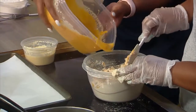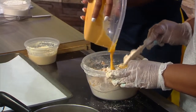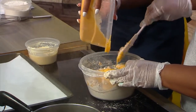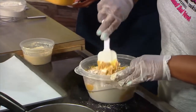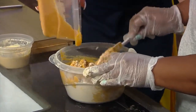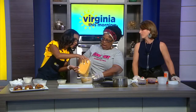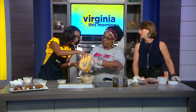Right. Pour, and this is the puree, and you saw what we put in here. A little, that's okay, I'm gonna use it. Thank you. And get it in there because it's supposed to be like a drop biscuit situation. Okay, we're gonna get the rest in there. I'm gonna have to scoop it out. There it is. There we go. Let's get it.